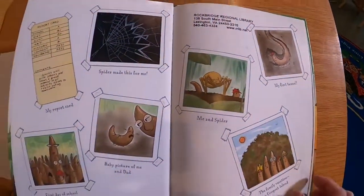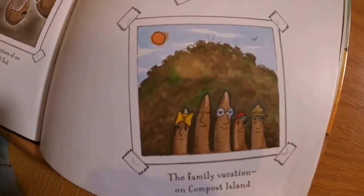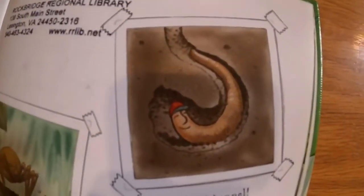Oh, they got some photographs. The earthworm family's been doing things. There they are at Compost Island. Oh, and his first tunnel.